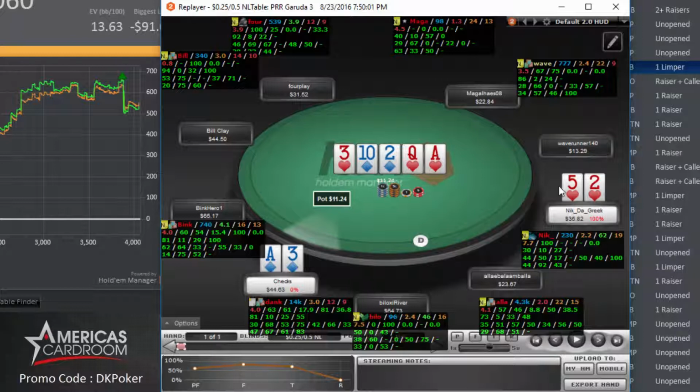I really don't know what is in this player's range. I think there's a lot of bluffs. There's a lot of possible 10s.